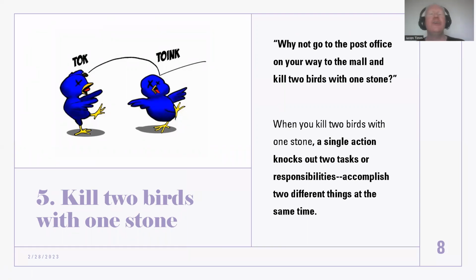So let's say you had to go shopping, but you also had to mail a letter. Well, to kill two birds with one stone means that while you're out shopping, you also mail the package you need to. You've killed two birds with one stone.